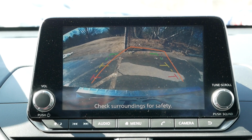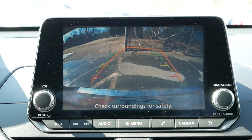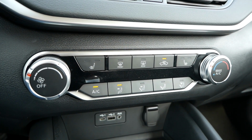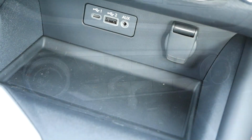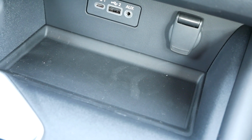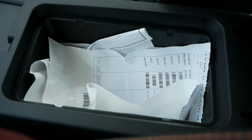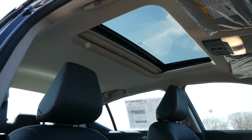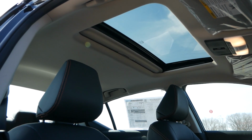You'll have a rear backup camera with trajectory to go along with rear automatic braking and rear cross-traffic alert. Below, you'll find the buttons and dials for the climate control settings, AC, and 2-level heated seats. And beneath that, you'll have a small cubby for a smartphone, and there'll also be a USB-C and USB input. For the center storage compartment, there'll be enough room for smaller items. And rounding out the front seating area, above will be a power moonroof to let in some natural light to the interior.